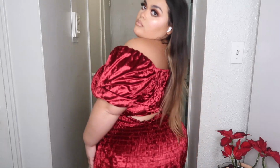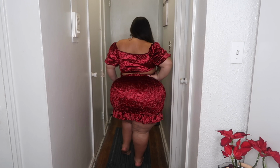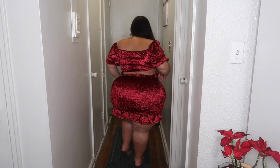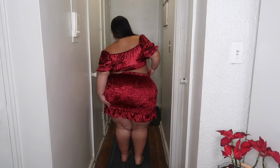But this two-piece is really comfortable. It's really cute. To me, this is super in the house party. I would wear this if I was having a New Year's or Christmas party in my house. It's just very cute, and it looks very like Santa's elf, like Mrs. Claus vibes. It's really cute.